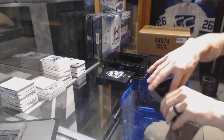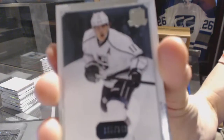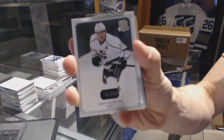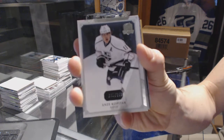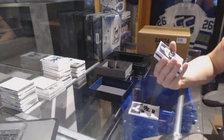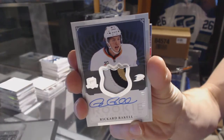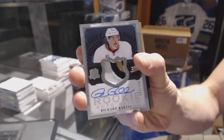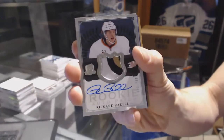Of course. Base card number to 249 for the LA Kings, Anze Kopitar. Because why not? Anze Kopitar. We've got a three-color rookie patch auto number to 249 for the Anaheim Ducks, Rickard Rakell. Rickard Rakell.